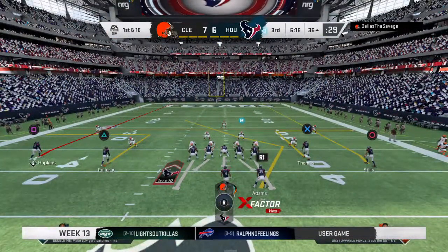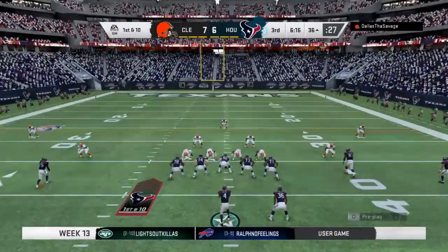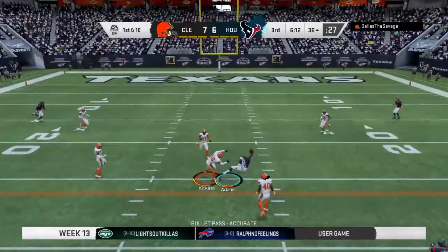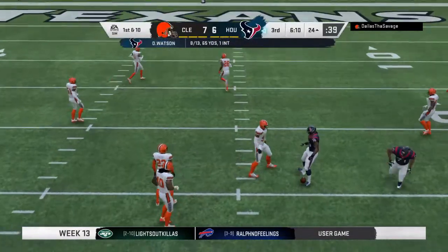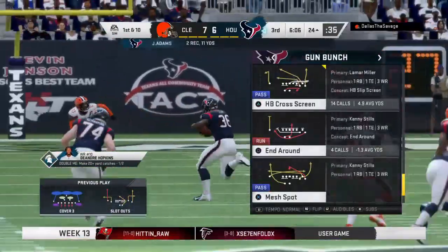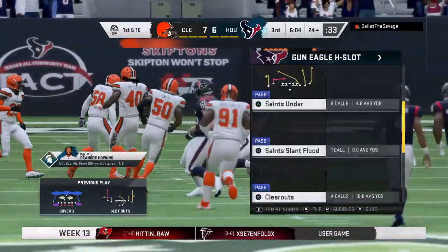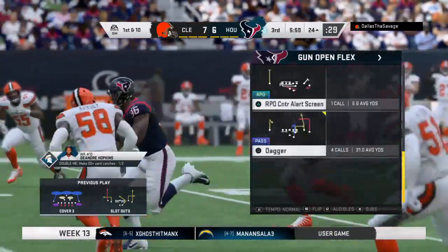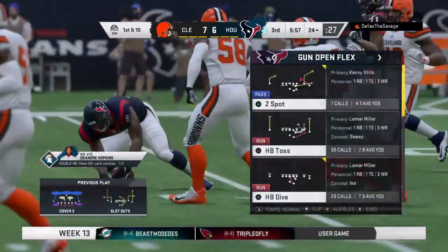Here we go. It's just Watson now. From the gun, he'll throw. It's caught here by Adams. And brought down, but not before they're inside the 25. That's good for a Texan first down, a 12-yard pickup. First and 10 at the 24-yard line.